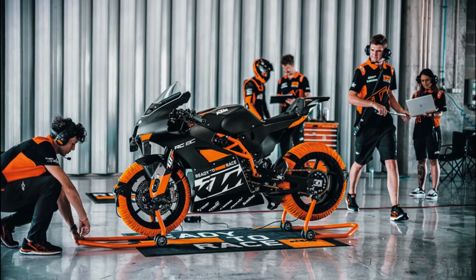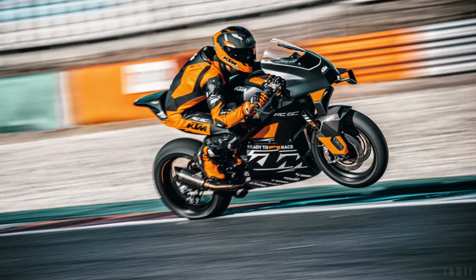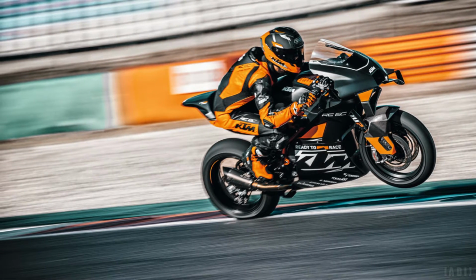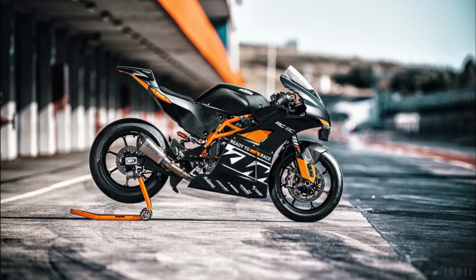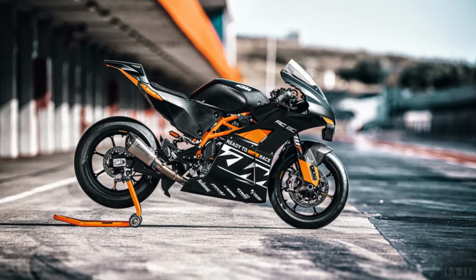The completely unique air filter box with twin air filters to maximize air intake and throttle response, together with precision engine management system and a new fuel pump to meet the demands of the Ram air intake system. The lightweight full Akrapovic racing exhaust with a carbon silencer cap.